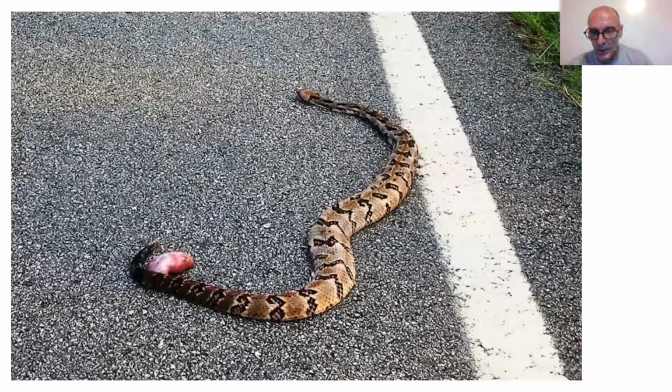Here's an example of the roadkill. We probably have 2 or 3 in my Boston area every year. And they had gates to close the roads, but they just stopped doing it.